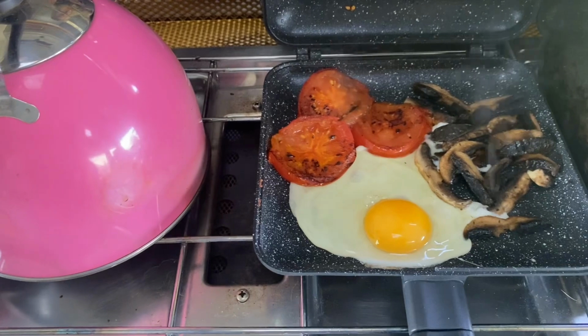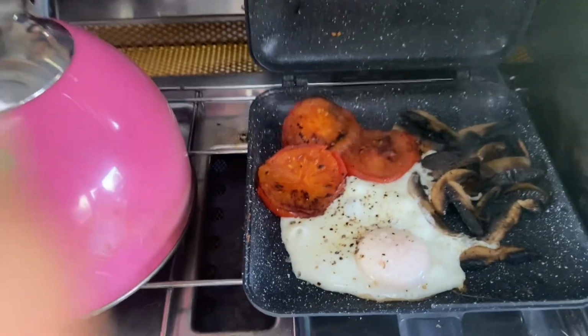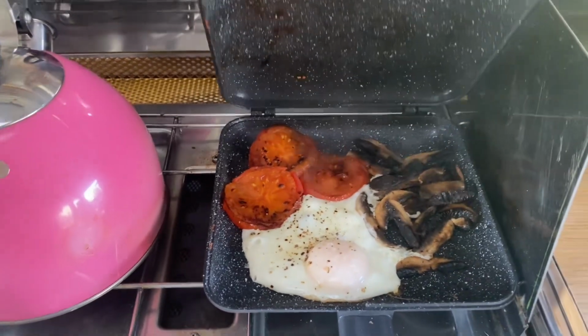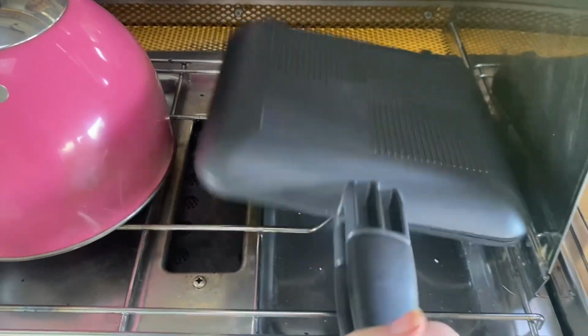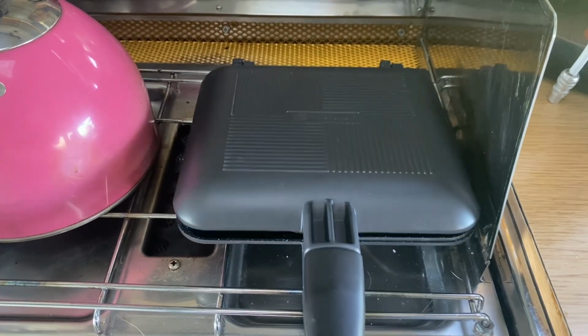I'm going to put some salt and pepper on and get the bread. You know what I'm just so impressed with is how quick it cooks it. That is so quick. I'm going to see if I can turn that egg over without it breaking.